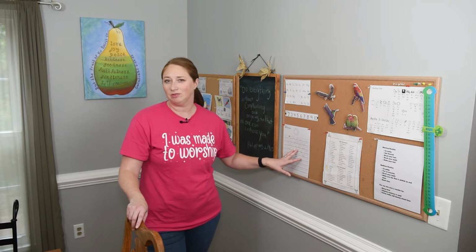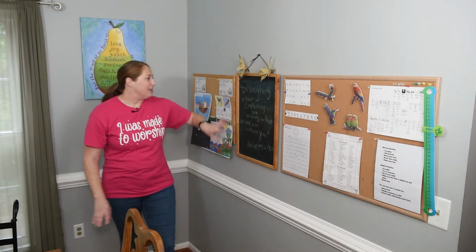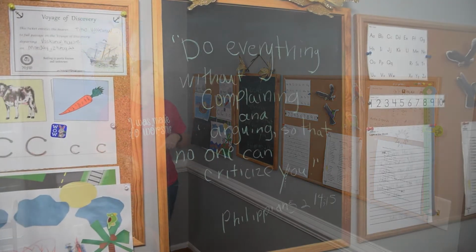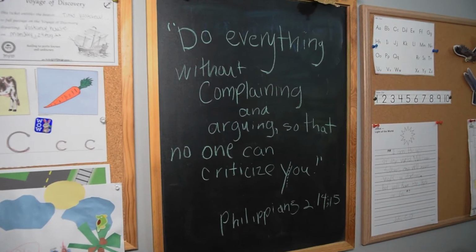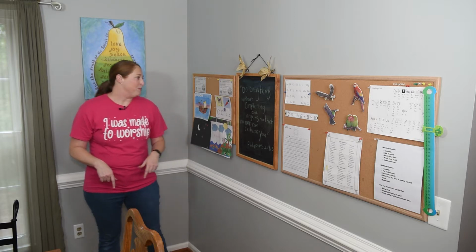So we're doing the names of Jesus this year, and so this one is I am the light of the world. All right, and then this one, I have a scripture that we're just working on as a family. It says, do everything without complaining and arguing so that no one can criticize you. Philippians 2:14 through 15. And we're all working on that because I need to have that reminder as well.